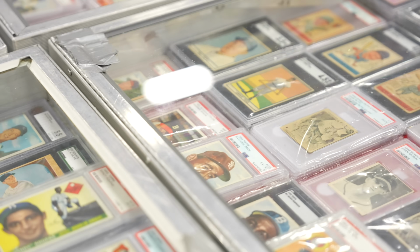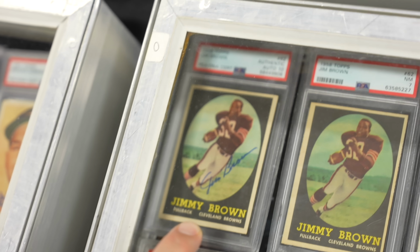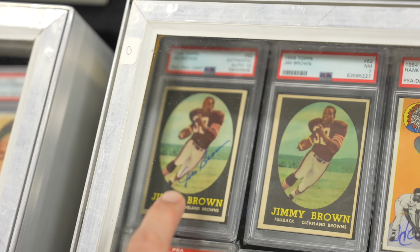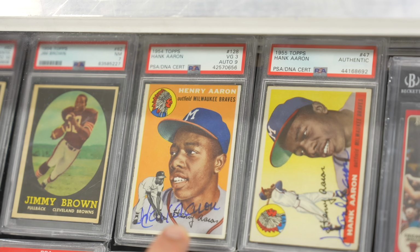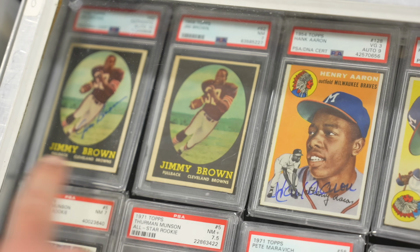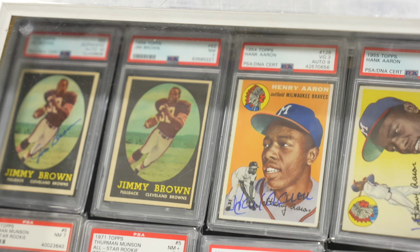If you guys have been watching the channel for a while, you know that I love vintage on-card autographs. And man, a couple jumped out at me right here. Jim Brown, all-time legendary football player, rest in peace. Auto grade of a 10 on his iconic rookie card from 1958 Topps. And you want to talk about iconic players? How about Hank Aaron? 1954 Topps Hank Aaron rookie card, on-card autograph. Both of those autographs are nice, a 10 and a 9, blue ink on both of them. Both legends of their sports.